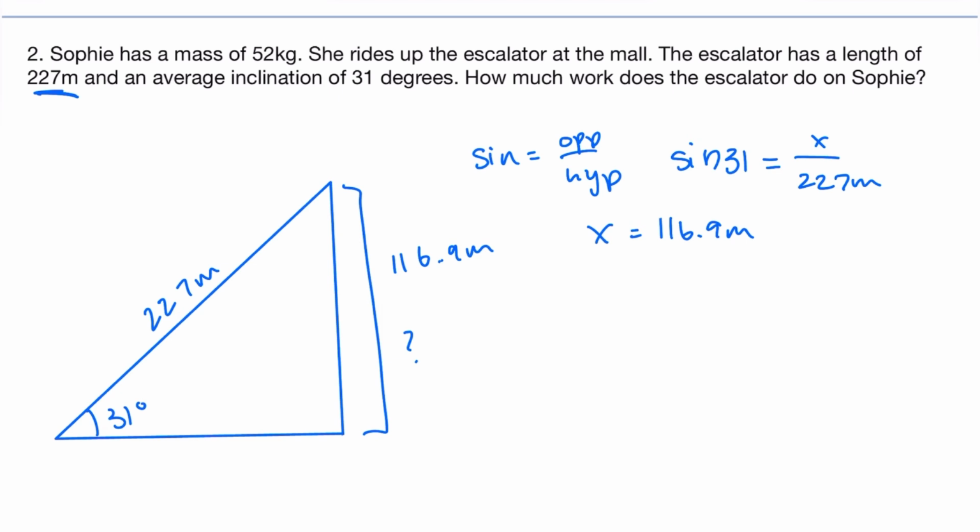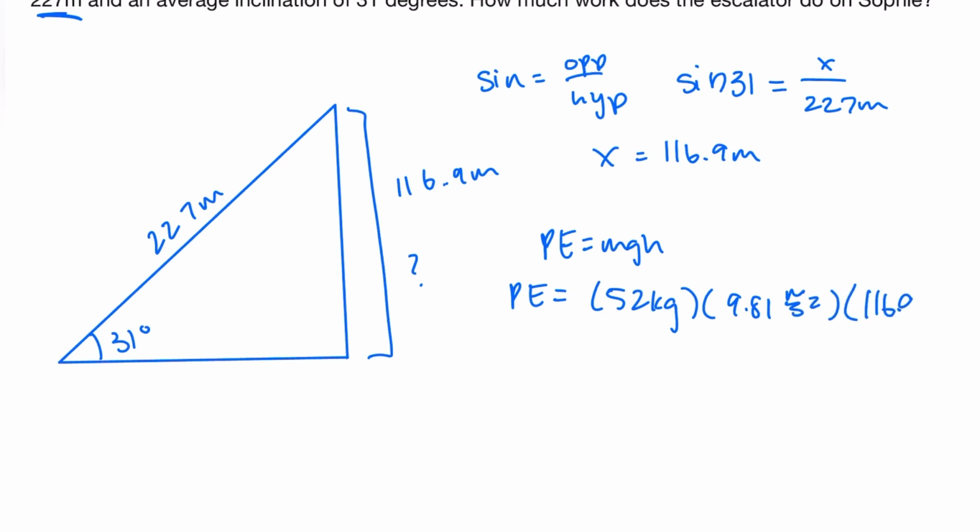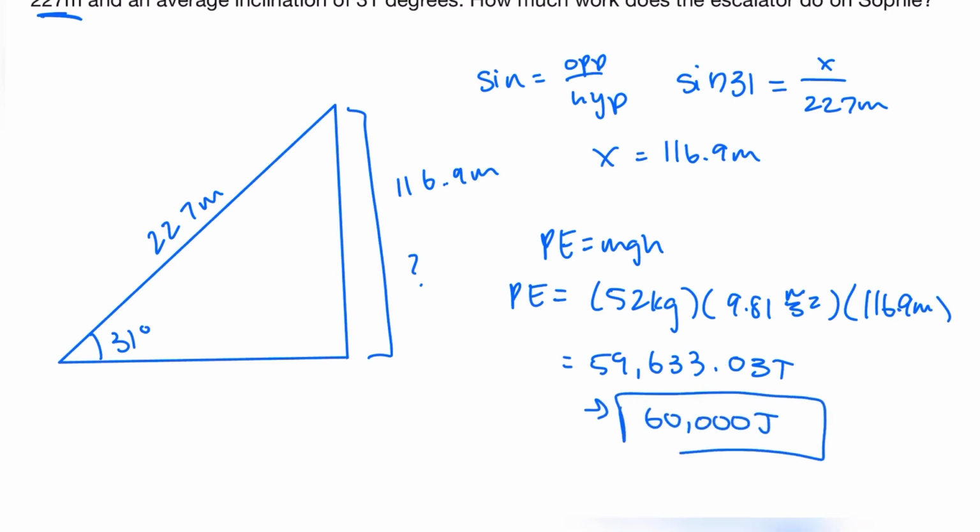So remember that work is equal to energy, so instead of using the work formula, we can just use the potential energy formula. So potential energy equals mass times gravity times height. So potential energy equals 52 kilograms times 9.81 meters per second squared times 116.9 meters. We calculate this, we're going to get 59,633.03 joules, or you can just round that to 60,000 joules, and that's our final answer.